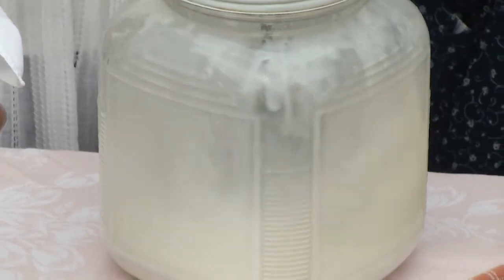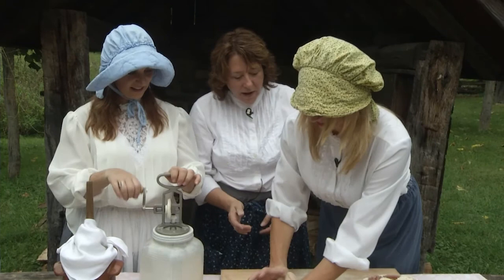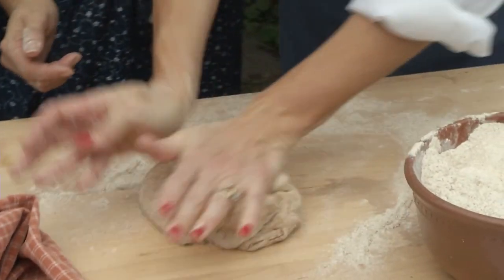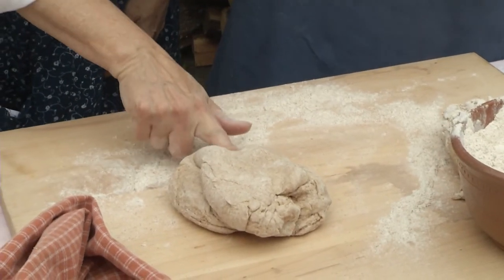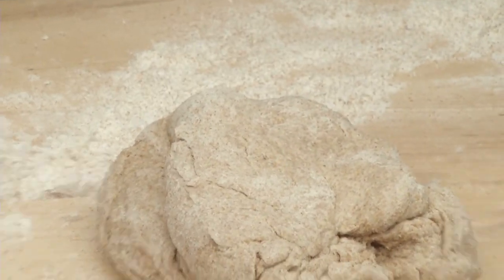Too fast? Oh, no, don't worry about that. Is this bread yet? Oh, let's see. I'll show you the secret. Now, when you kneaded it, when you press it down, see, it's coming up a little bit, but I would just do it a little bit more.